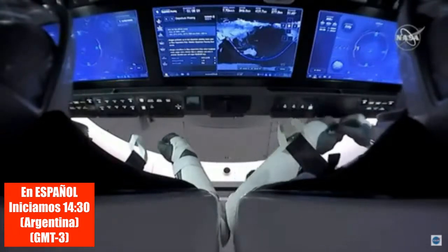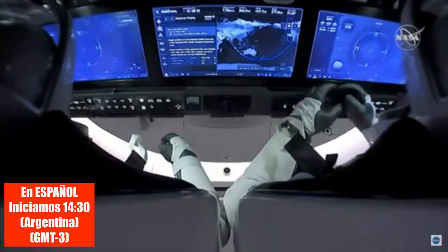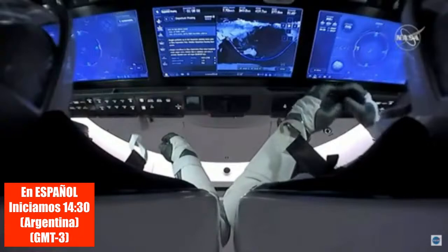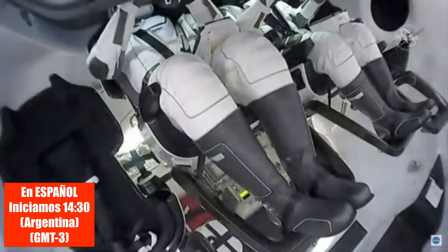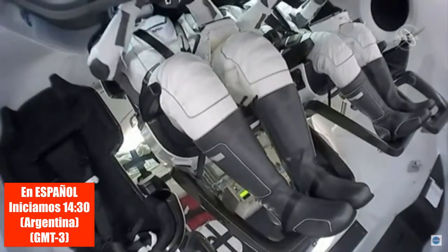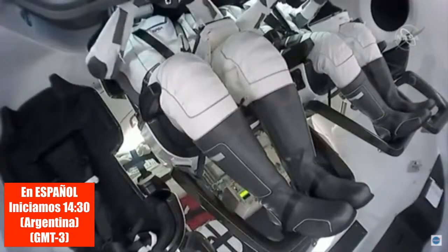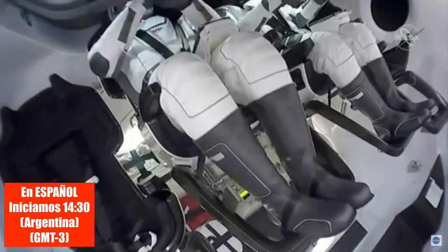And then Dragon will position itself for the deorbit burn. It's going to point those forward bulkhead thrusters into the direction that it's currently traveling. This is called a retrograde maneuver, and this is done specifically to slow the capsule down, but more than anything, we're changing the perigee, or the lowest point of the capsule's orbit. Again, essentially putting it up on an intersection point with that spot in the Gulf where we're coming home.